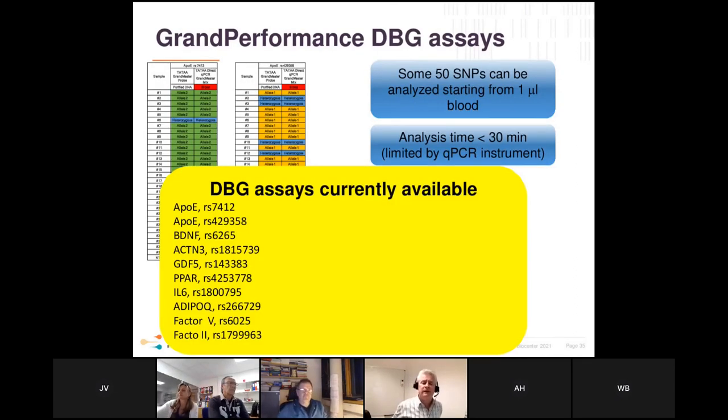And it works really well. And today we have a number of assays available already. Essentially, we believe that we can analyze up to 50 SNPs starting from just 1 microliter of blood. The analysis time will depend, of course, on the qPCR instrument. But if we work with a fast instrument, we should be able to get it down to less than 30 minutes, because there is no extraction. We just use a drop of blood.